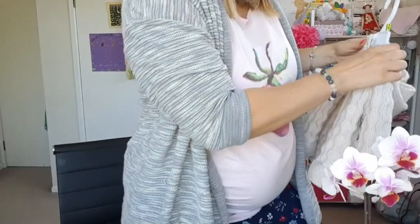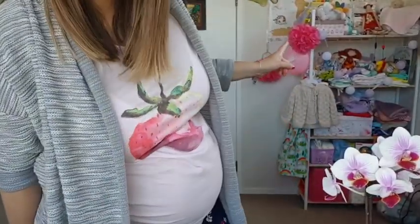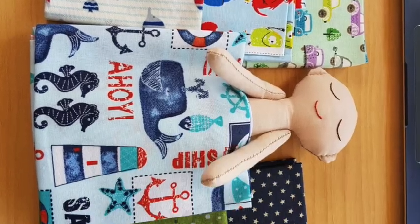And let's move on to the next finished object. So, oh, I have to get up again. Here they are, the finished objects. While I'm getting them, you can see some photos of how I was working on them. I tried some new techniques.